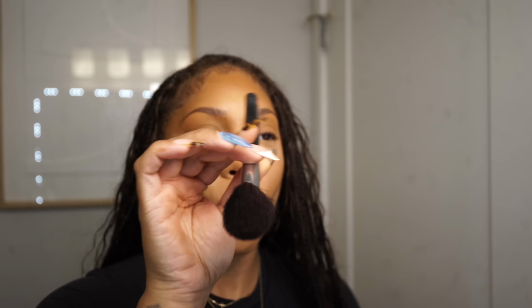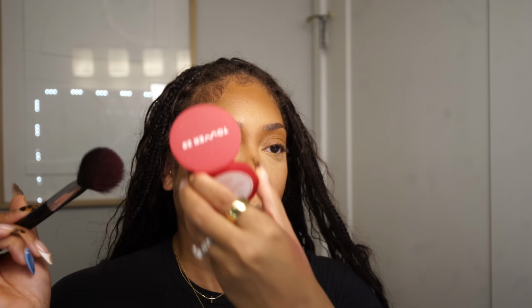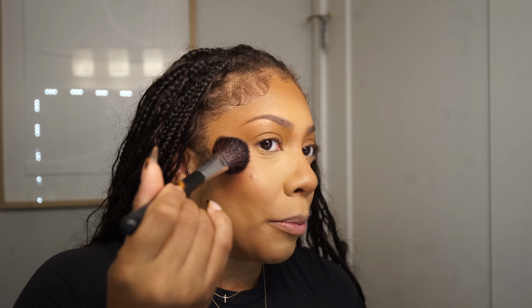Favorite brush to blend in my blush. It is the Morphe M403. This little frizzy little, I don't even know how to describe it. When I say this is the most beautiful, it is the best. Look at that. Look at the pigment. Let me definitely dust it off. I'm gonna dust a little bit on the back of my hand because I don't want to do too much. But let's get into it.